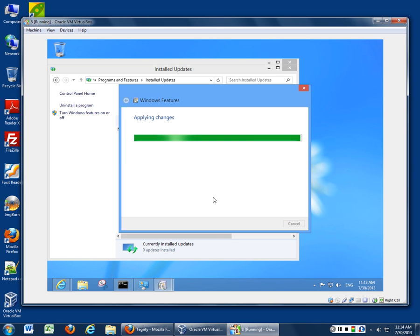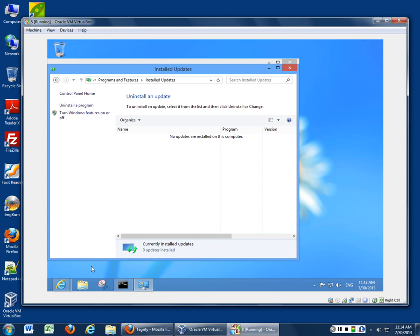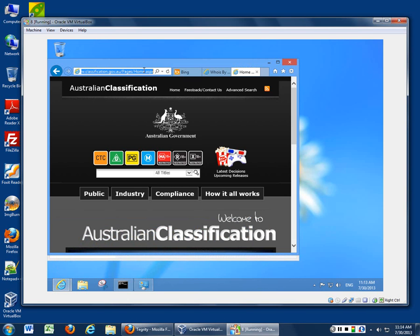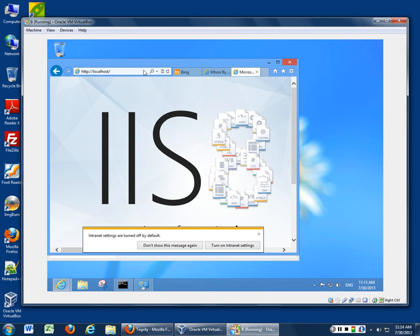So once this thing's done installing, hopefully everyone's following along here. If you're not, go ahead and install IIS for me. I'll come down and help you here in a minute. All right, this is going to take a minute to install. When it's done, we can go close. And then I want to test to make sure that it's actually working. So I'm going to type in localhost. Internet Information Services. Yep. And then boom, there I am.